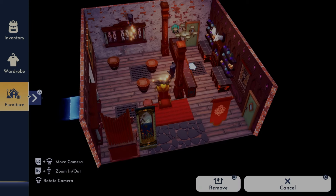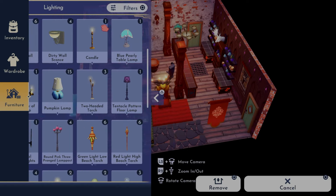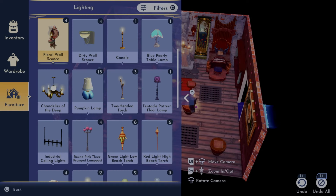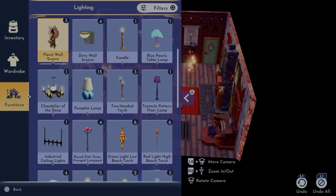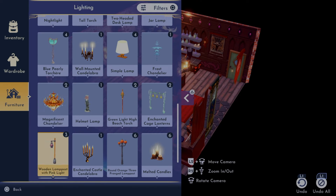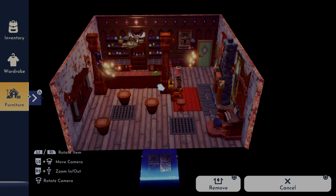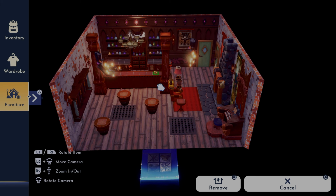I'm going to add some more lighting to our tavern, and I felt what is more perfect than these floral wall sconces. They have a little flame and they just fit the whole vibe of the build. For this build, I felt like it couldn't use any more lighting, so we throw in the helmet lamp as well as some of the wax melted candles.